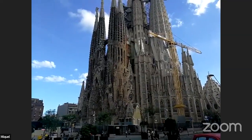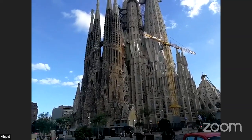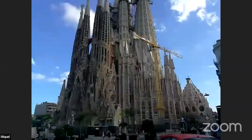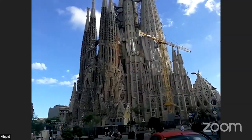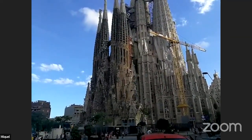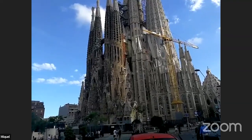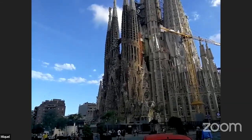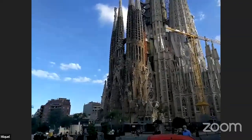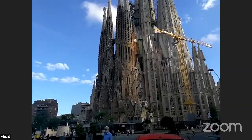Well, as you can see here, one of the corners of Sagrada Familia, you see that it is still with the cranes, still under construction. Why? Because building this church is based on donations, so it goes very, very slow. When they started building this church, it was 1882. And to build this church, the locals here, the neighbors, were giving small donations, so it went little by little, very slowly.